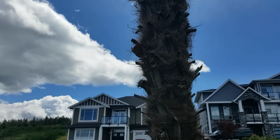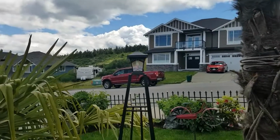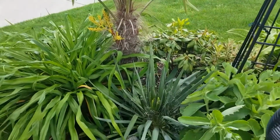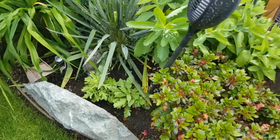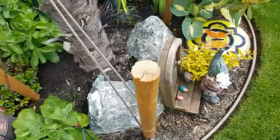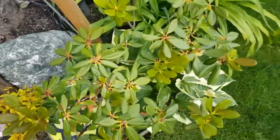If you have 25, 30 years to wait for your palm to get that size, then take some of those seeds and plant them and just sit back and wait for 30 years of your life for the palm to get that tall. So our little gardens here are doing well. The center garden, which is a smaller garden, is doing quite well. Rhodies have all finished blooming now.